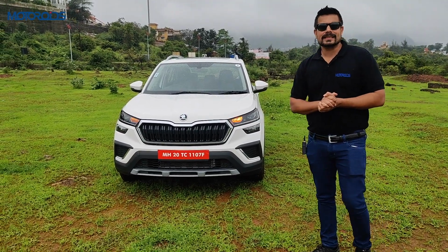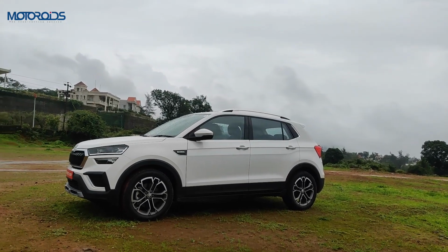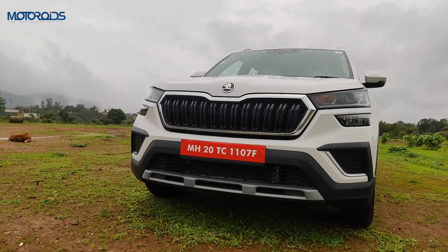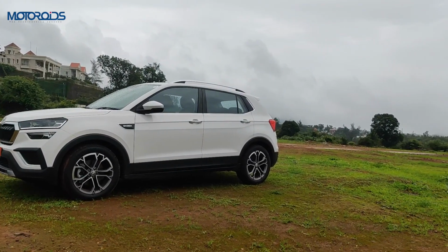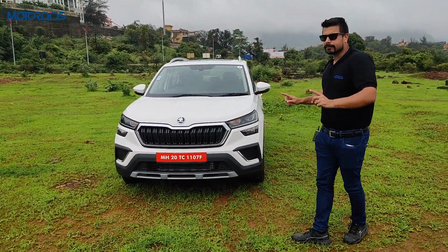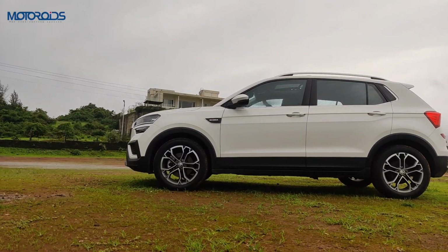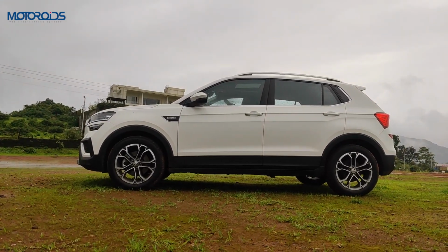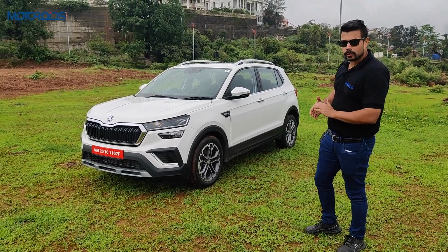And talking of the size, in terms of length, this car is about 80 mm shorter as compared to the duo of Creta and Seltos. It's about 30 mm less wide and about 20 mm shorter, but where it loses its ground in terms of the overall exterior dimensions, it makes up for it by being 40 mm longer at the wheelbase, and that is the figure which defines the cabin space. So in terms of the length of the cabin space, this car should trump the other two, but does it? We'll find out when we get inside.